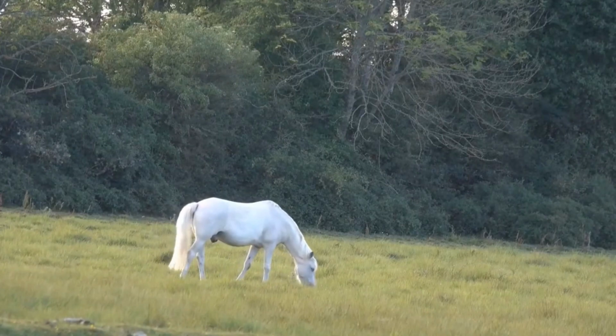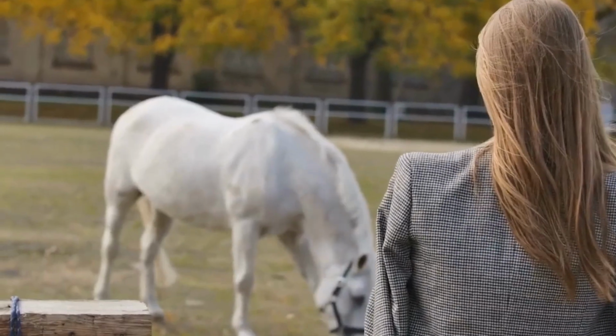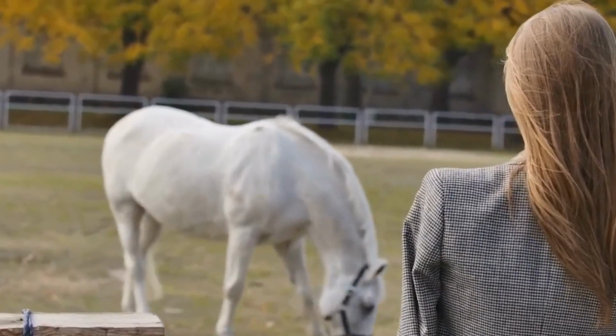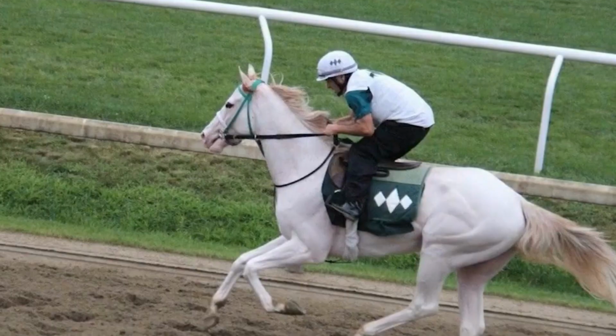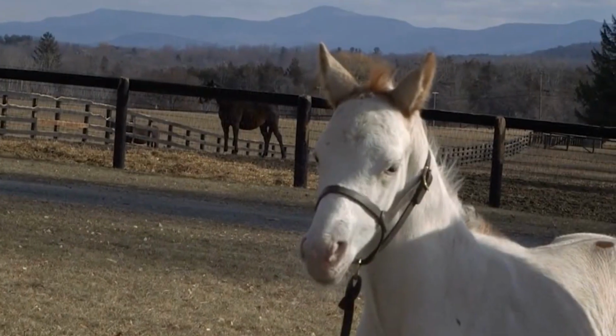Personally, I think a perfect name for any white horse would have to be Shadowfax. Back to horses born with unique patterns now though, and this next one will melt your heart. Foal born with heart marking.